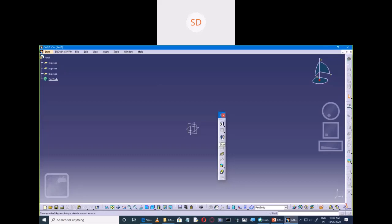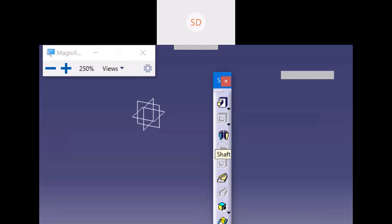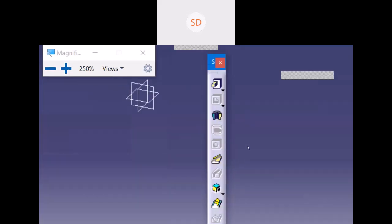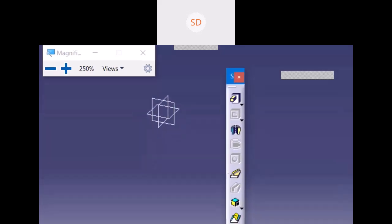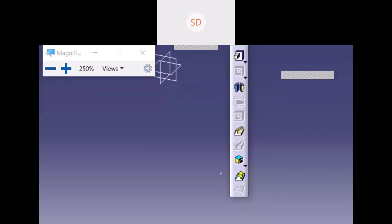Let us go for the comparison. I think if you go for the comparison, you are going to get more clarity. Shall I go for the comparison? Now this is a pad, this is a shaft, this is a rib. So we have a solid combine here, where we get options like solid combine, unite and all those things. Next you have a multi-section solid here.